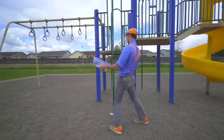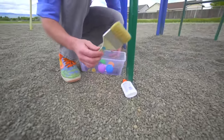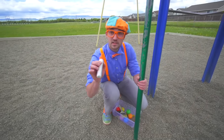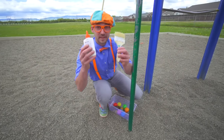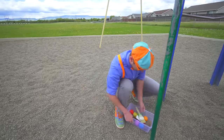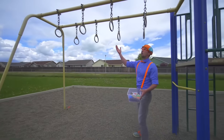Whoa, I'm so dizzy. Whoa, look. Wow, a paintbrush. Yeah, a paintbrush and some glue. I wonder if these sink or float. I guess we gotta wait and see. Put them in there. Here we go. Oh, cool.